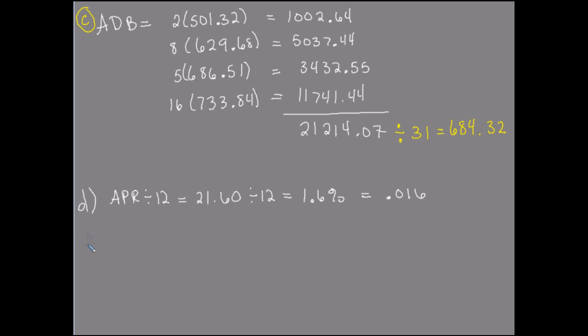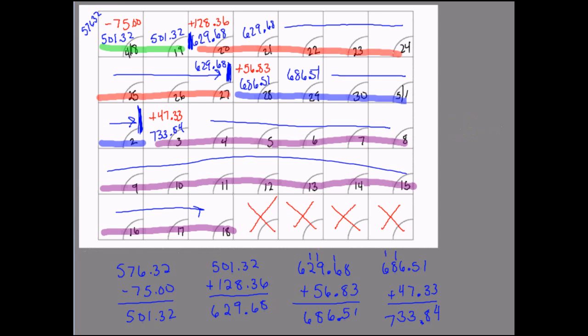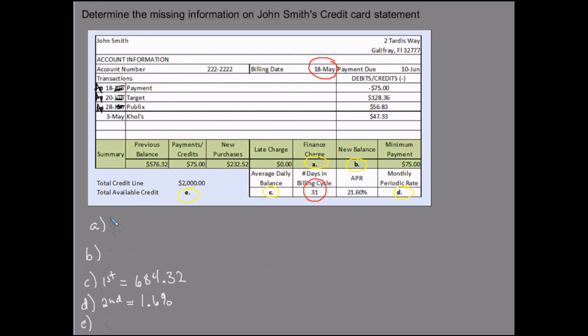Then I can find A. That's the finance charge. I take the average daily balance and I multiply it by the monthly periodic rate. $10.95 is her finance charge. His finance charge. I'll come right back. So I could do that third.